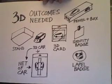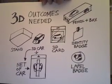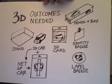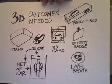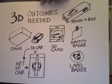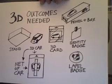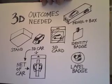But I would guess this is the minimum sort of requirement. The stand, the 3D card to go on the stand, the net of the car, 3D card, pencil and box, identity badge, lapel badge, and of course the stand itself will be full of graphics, lots of corporate colour in evidence. There'll be things like tables and chairs, display boards added to the stand to make it look like a realistic stand which might be found in industry.